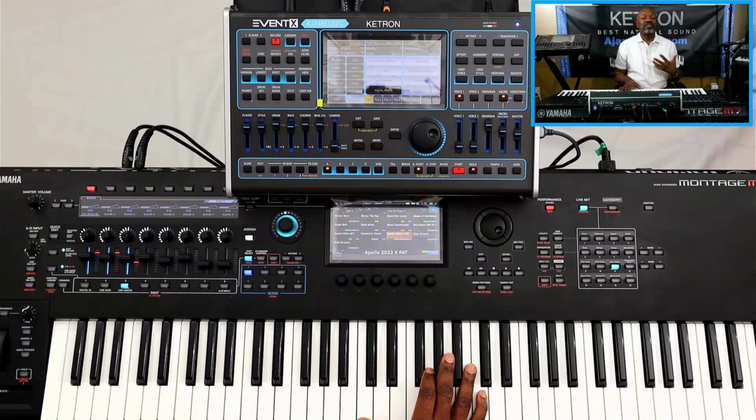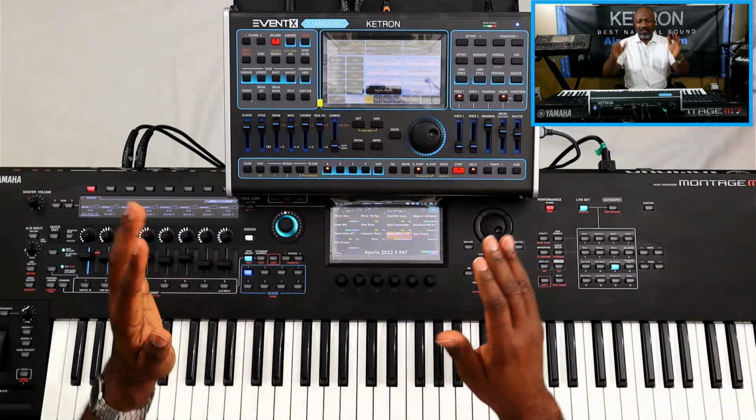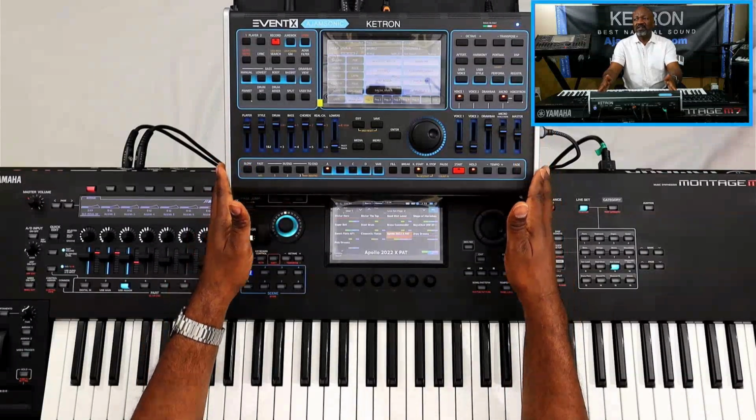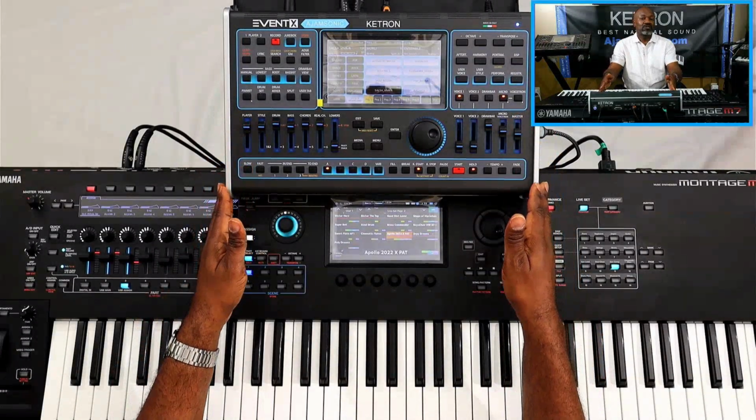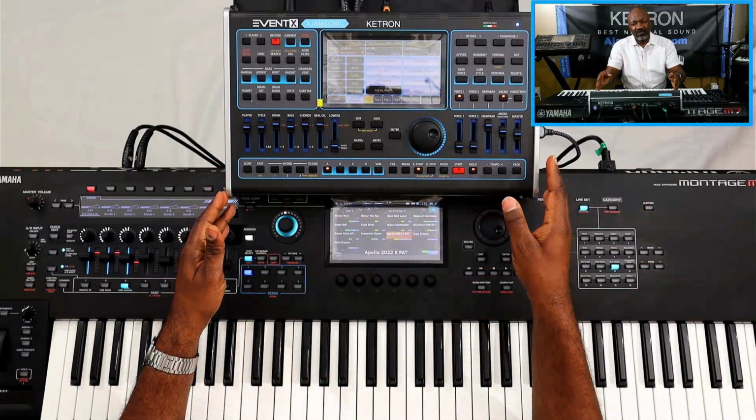Now, as somebody who's creating content, in other words, you're creating jingles, or music, or backing tracks, which we'll talk about a little bit later, this is where this tool comes in very handy, because you can actually have 2, 3, 4, 5, or 6 clients a day in and out, right?